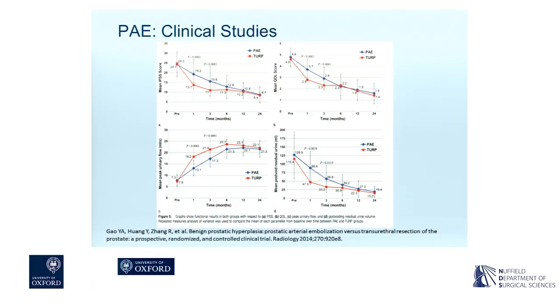But the TURP group managed to achieve that quicker, but PAE catches up. And 6 months, 12 months, 24 months, they're equivalent. Finally, same trend with the mean post-void residual volume. Both treatment groups get a reduction and improvement in this. TURP does better initially, PAE catches up.